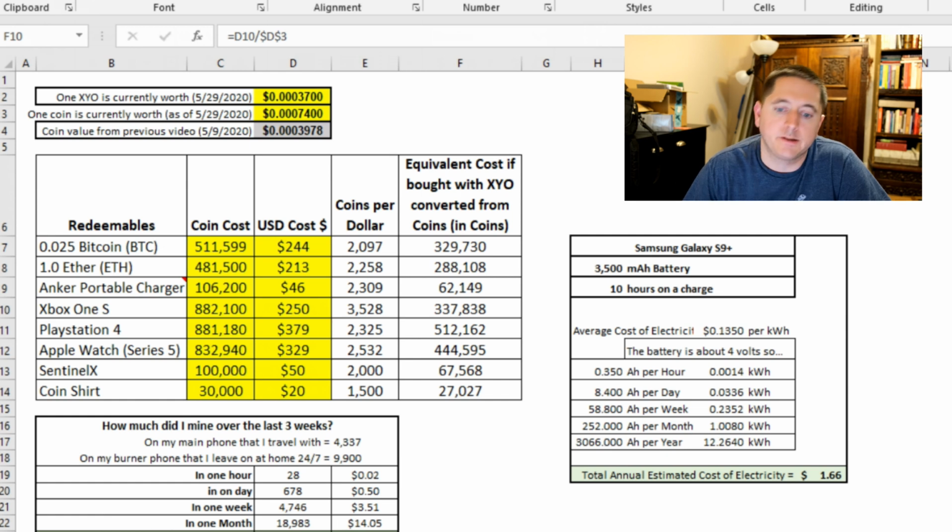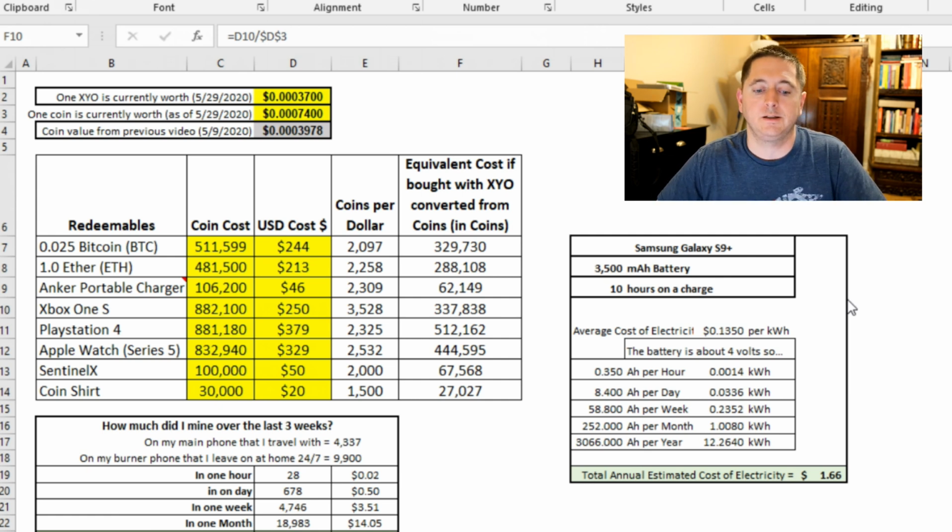Another thing that I've done is I've actually tested my phone to see exactly how much battery it drains, and I found that it drained basically a 3,500 milliamp hour battery in 10 hours. Taking the average cost of electricity, 13.5 cents per kilowatt hour in the US, and extrapolating that out, total estimated cost of powering your phone is going to be like $1.50. So still the electricity is negligible.